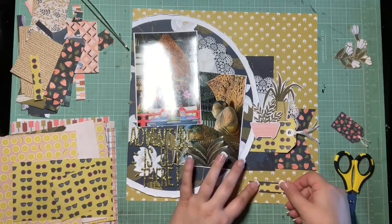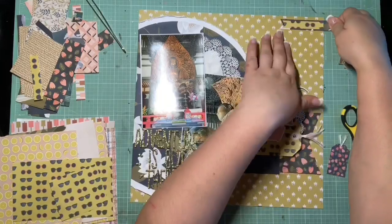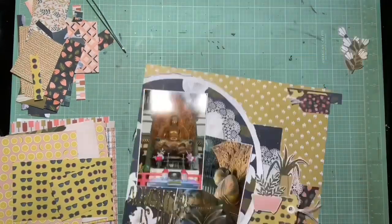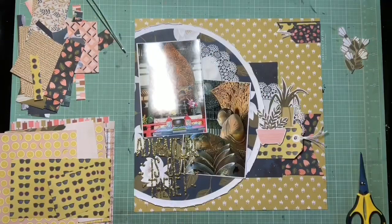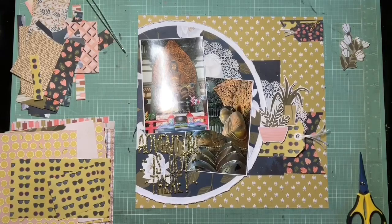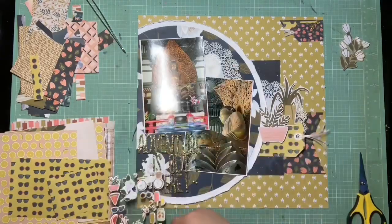But I got this cluster together, and I'm just putting together the upper right hand cluster, making sure I have all those patterns represented up there. I really like how that looks with those two banners and that cute little tag. And then I did just put some thread through both of those tags. Thread was another thing on the 10 items challenge. That's why I decided to use it instead of twine. It's kind of unexpected, so that's a cool touch. Instead of using twine in the tags, I just used thread.